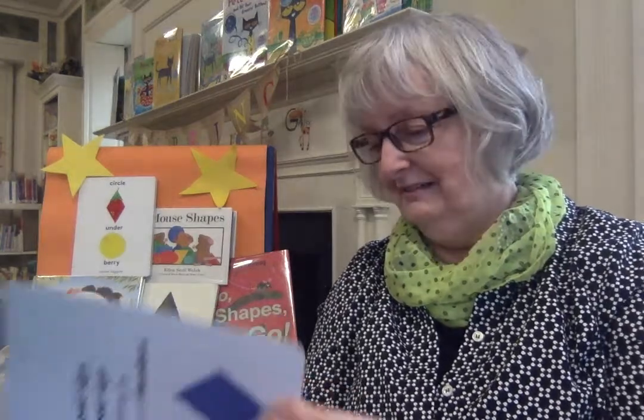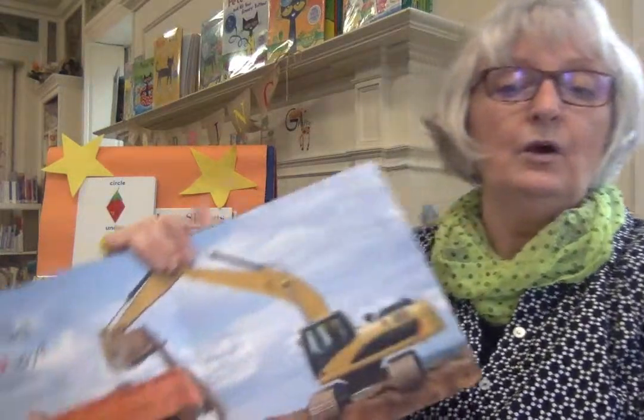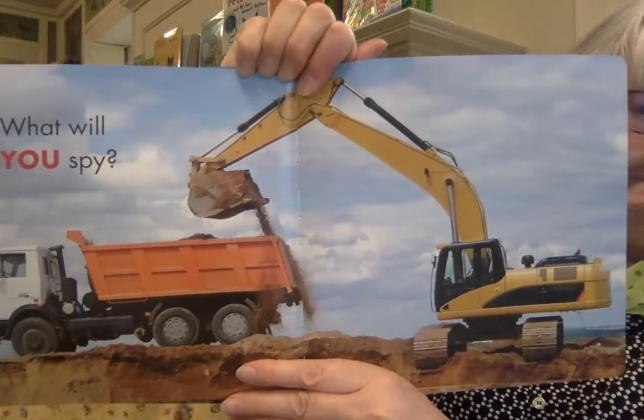Great word, rhombus. That's the other thing too. I think when we're learning about shapes, the vocabulary can just be so incredible and build such knowledge bases for children, and their ability to use them appropriately is always a good thing. And whoops, there you go. That was our rhombus. And finally, what will you spy?